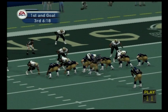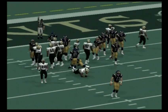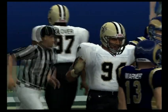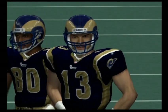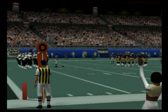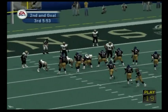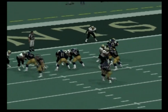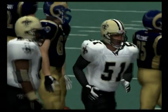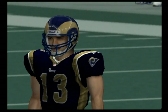The receiver goes in motion. He gets the carry. Holcomb runs up the middle. Using motion. He gets the carry. Number 51 brings him down at the 8. Holcomb has really had a tough time getting it going. The running game has not been able to get started today. They gotta hope that the passing offense is ready to carry the load.